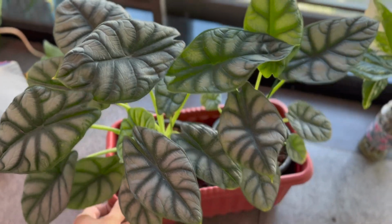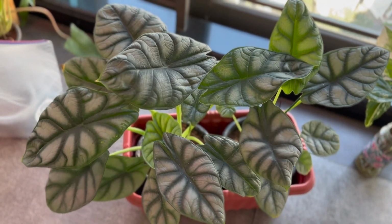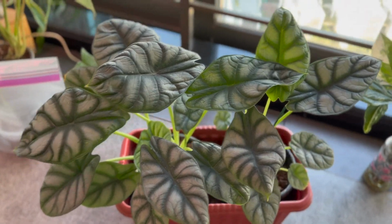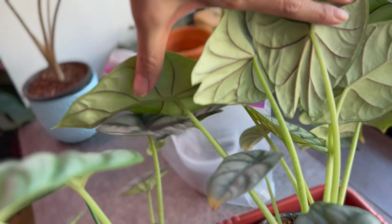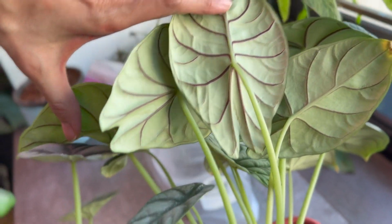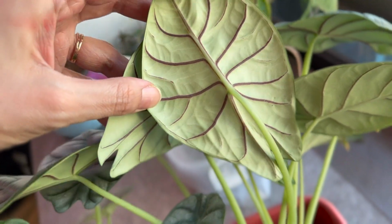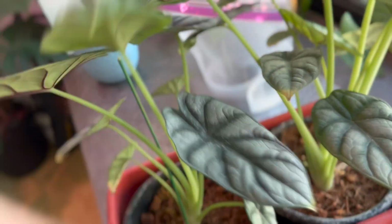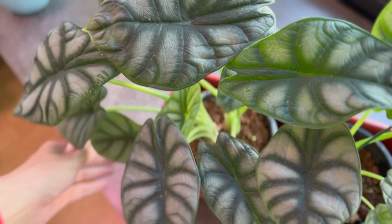I love it when the leaves are all shaky. So that's pretty cool. It's very neat. And I just want to show the back of the leaves because they are so beautiful. Love this maroon line on the back, the venations. It's such a pretty look. That's what I like about Alocasias. You can see them from any side and they look just so beautiful.